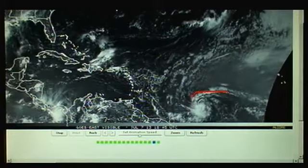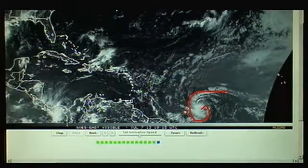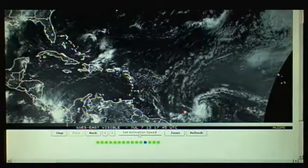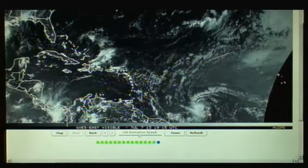And I think you can easily tell what's going on with this system. Really starting to curl up here. It's got that classic look to it of a system that's trying to organize in its embryonic stage. And it's not going to take much for this to develop into a tropical depression. In fact, it may do so within the next 6 to 12 hours.